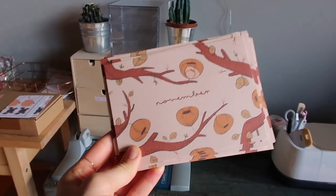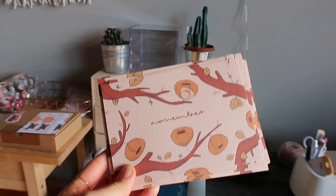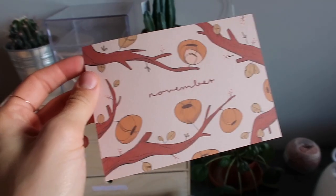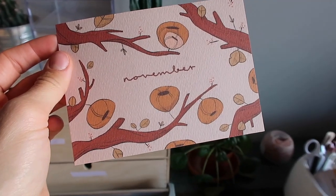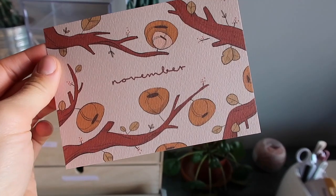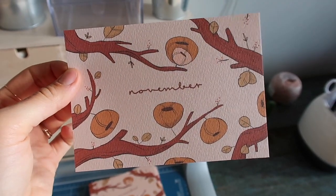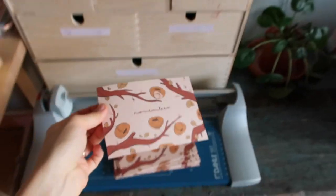November print. I can show you because they're already finished. Okay, so here they are. This is just some A6 art print that I made, and I just wanted to capture the feeling of November. It's just very autumnal and cozy.